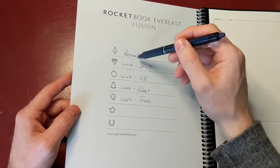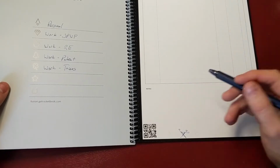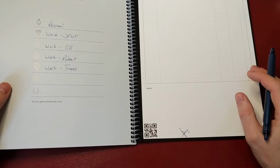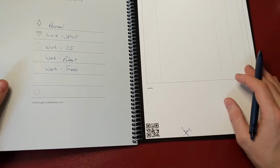Anytime that, for example, I'm writing some personal notes, I just select the personal symbol here, and then I can scan it and it'll upload to that particular directory for me to have permanently, as well as to share with my friends or perhaps to do some OCR with.